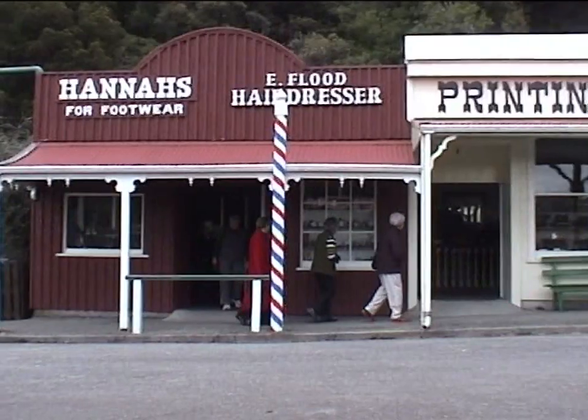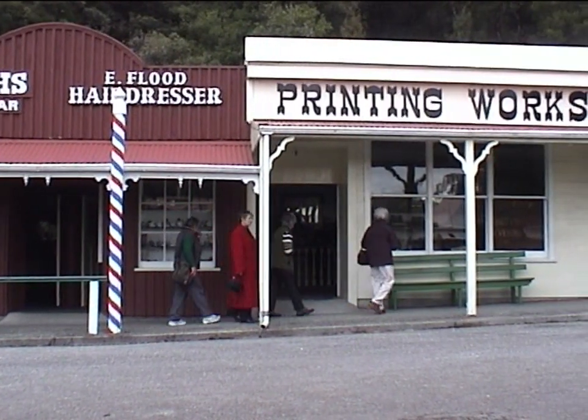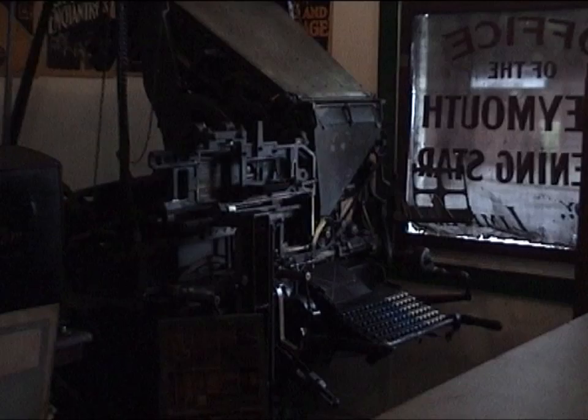Shantytown is a living monument to these hardy pioneers who forded wild rivers and scrambled through rugged rainforest in search of their fortunes. It has become one of New Zealand's leading tourist attractions.